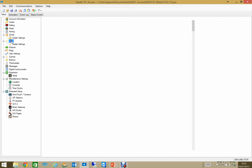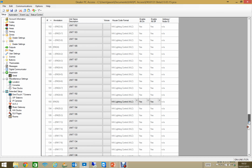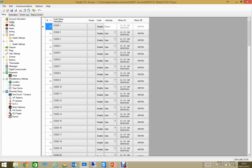Lighting would be under units. So here I'm really just naming my lighting circuits that I want to have within the property. And again, on an Omni Pro 2, if you scroll down, I can have 256 lighting circuits on one system. Again, also audio zones get set. You name your audio zones, name your audio sources, and this is all the sort of setup stuff, and user codes for the alarm get set up in here as well, and you can name them for the different names of the users and so on.